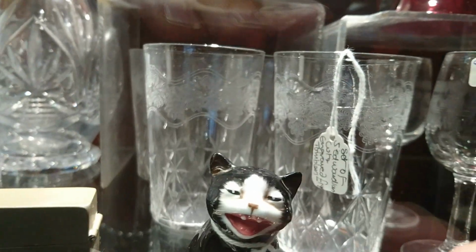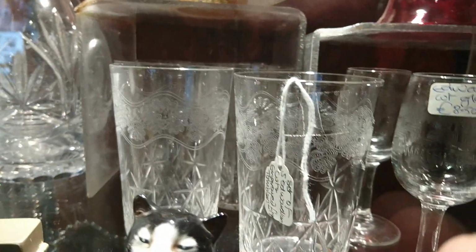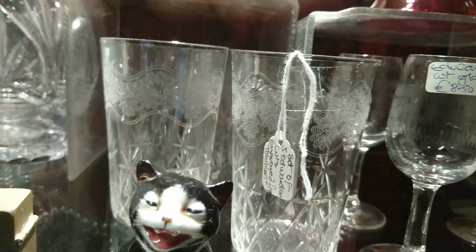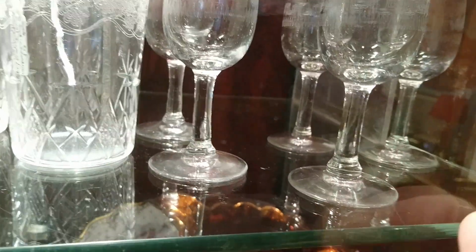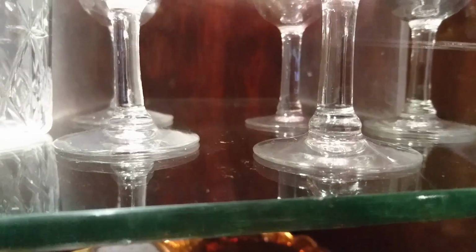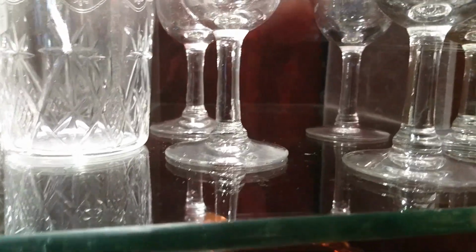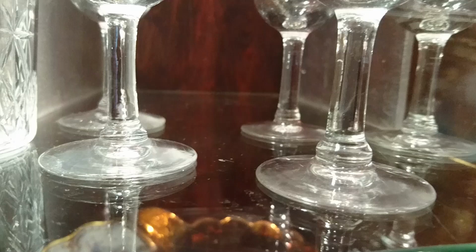Yeah, these are a little bit Victorian, needle etched. And these are port ones. These look early as well. Looking at the way, like late Victorian, where the foot was put on. So that's actually put on as a separate piece. So yeah, these are probably Edwardian, late Victorian as well.